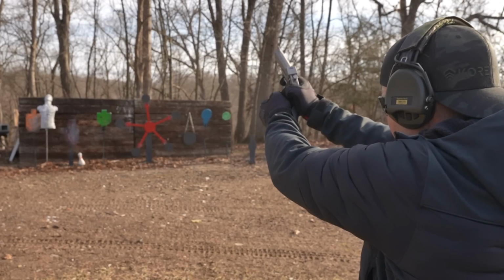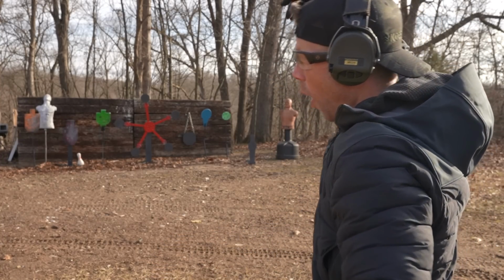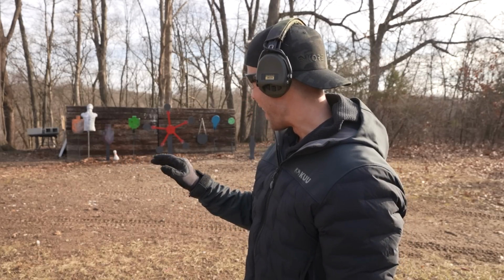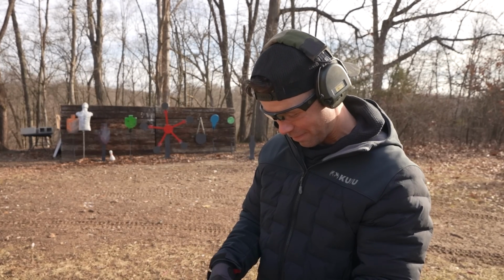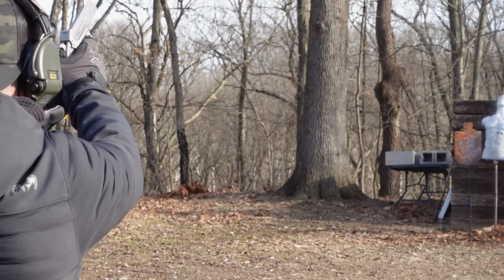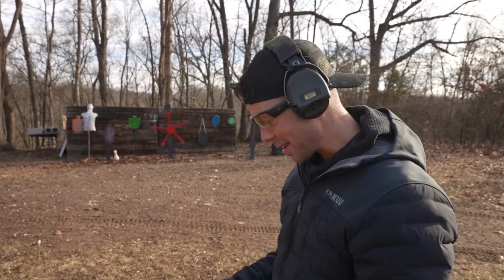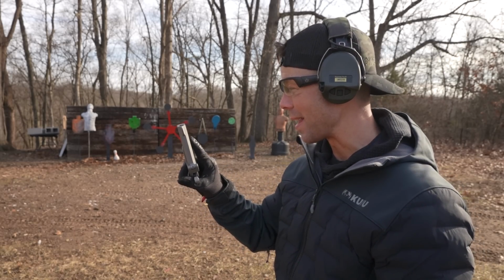Ow! I don't think I'll be shooting those anymore. Holy sh**. I did not think it would be that much more powerful than the first one that we shot. That one hurt really bad. There's our shell casing from the Hornady XTP. That is insane. I don't know anyone that would enjoy shooting this thing.